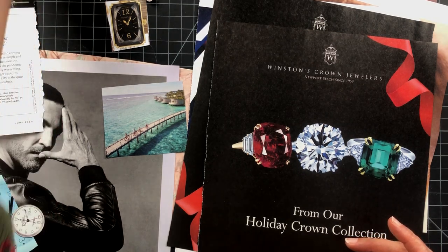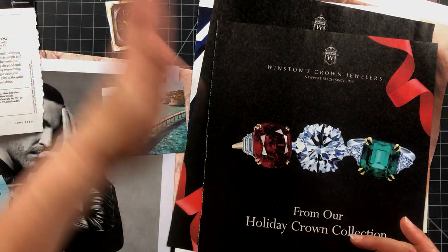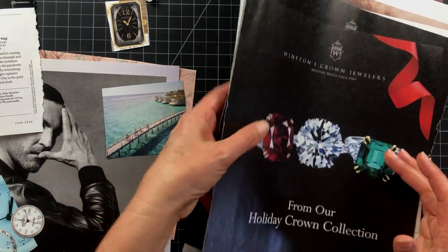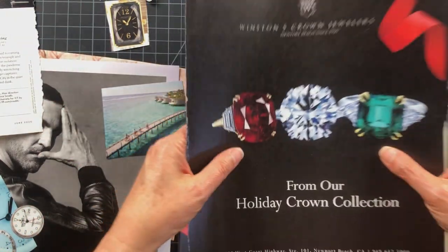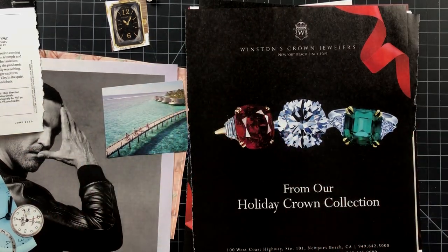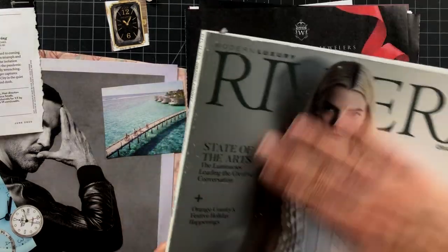Now, when I have a large book or magazine, I usually keep that intact and I don't worry so much about cutting it apart. But some of my magazines, sometimes I want to clear up my space and I will strip the magazine bare. This magazine, I'll go through it again. I'll go through it a couple times before it's done.